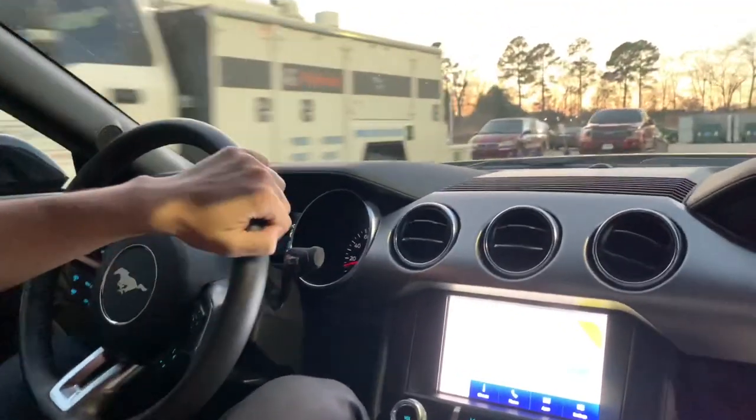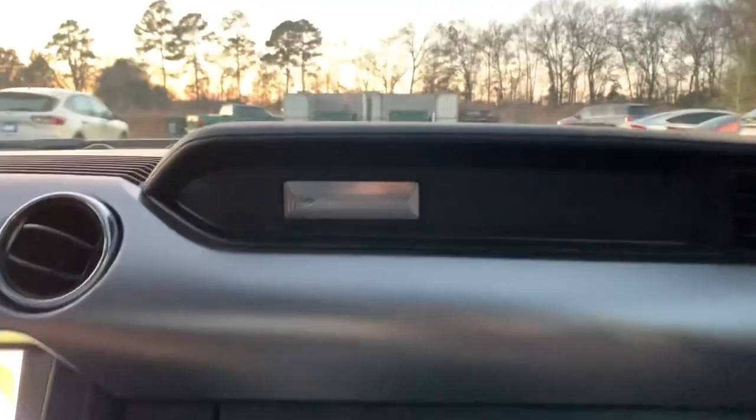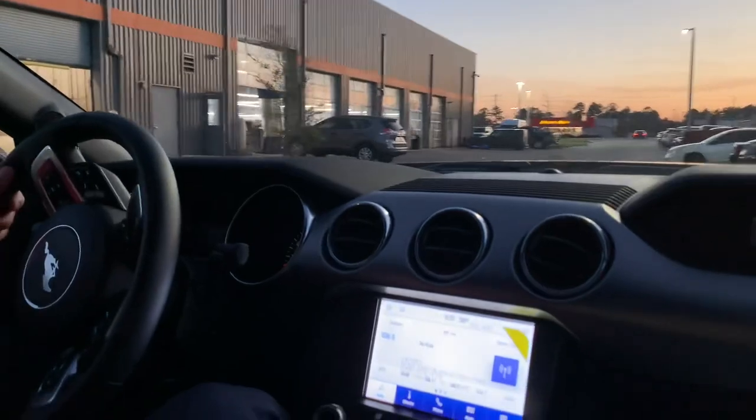A lot of these cars come straight off the trailer with a little bit of dirt, a little bit of dust to them. And that's not how we want to show the cars to our super valuable clients here at J.C. Lewis Ford. So we're going to pull her on through the car wash, and then we're going to show you the full walk around on this thing. So be sure to stay tuned.